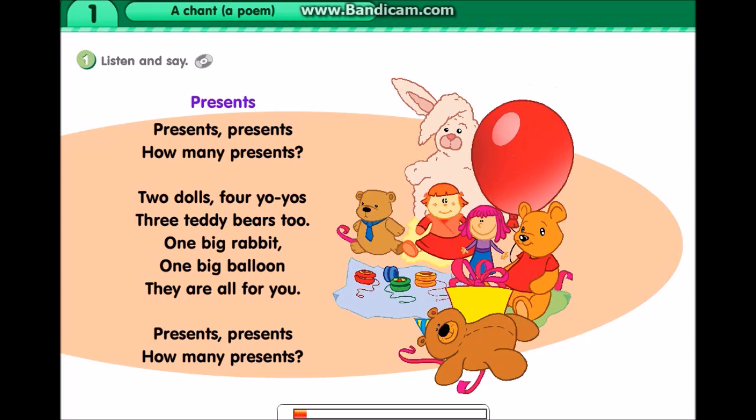1. Listen and say. Presents. Presents. Presents. How many presents? 2 dolls. 4 yo-yos. 3 teddy bears too. 1 big rabbit. 1 big balloon. They are all for you. Presents. Presents. How many presents?